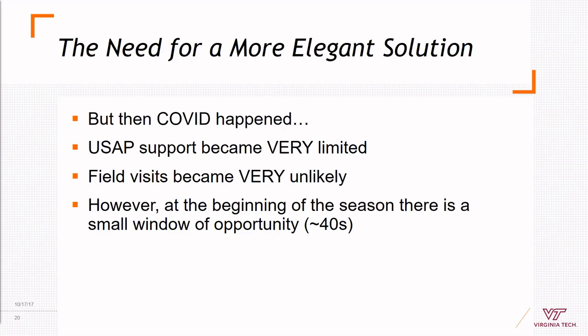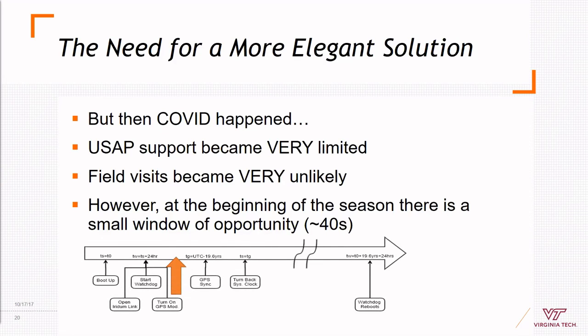The spark of insight here that saved us is the realization that at the very beginning of the season, there's a small window of opportunity, about 40 seconds to 90 seconds long, where the system is powered on. It has an open communications link, but it hasn't achieved GPS synchronization and set the clock back. So if we remember our timeline here, it's this little window right here between these steps that we're counting on.